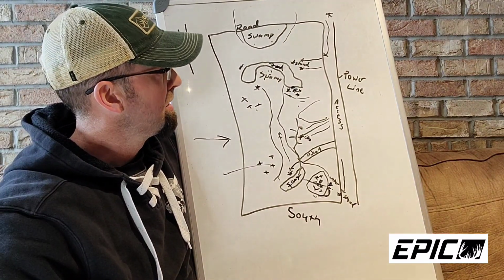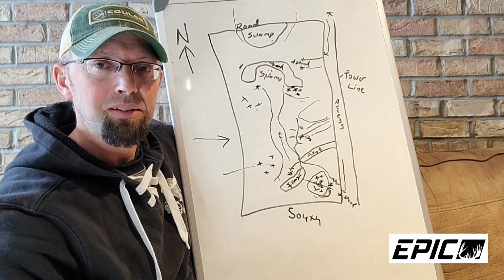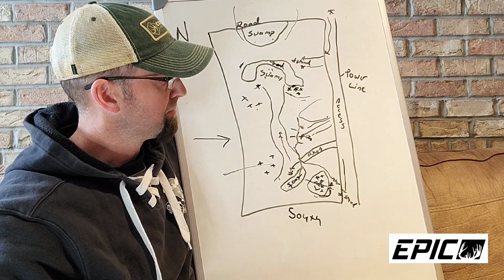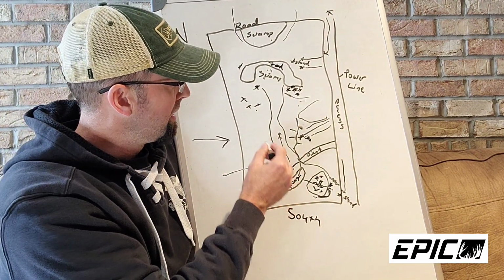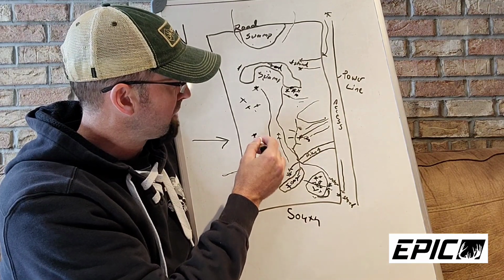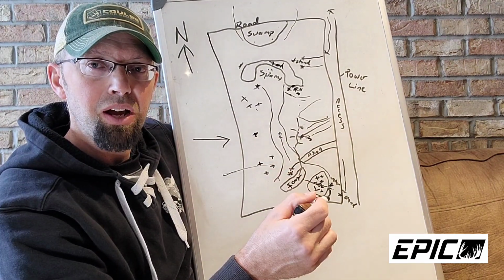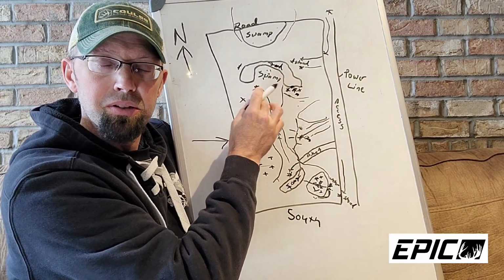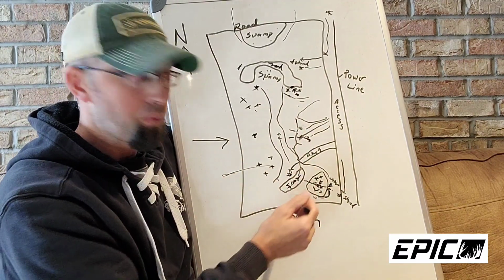I think it's a property that's going to set up fairly well after we start implementing a few of the things that I come up with for the plan. And these are just some ideas that we can get across to you as well, hopefully. Again, over on this side, it's mostly just creating that depth of cover with some hinge cut pockets in here as well. Again, trying to stack the does as close to this main food source as we possibly can to give those bucks a little bit more cover.